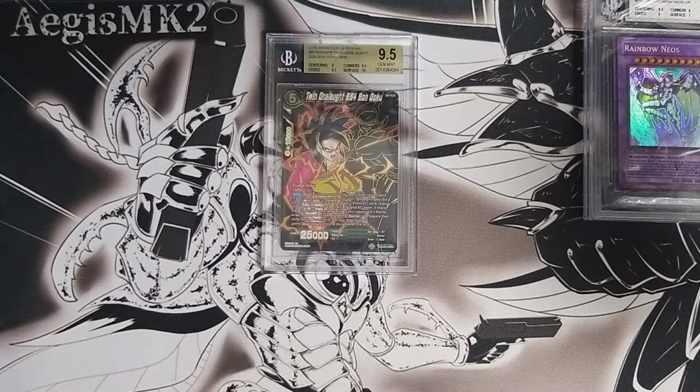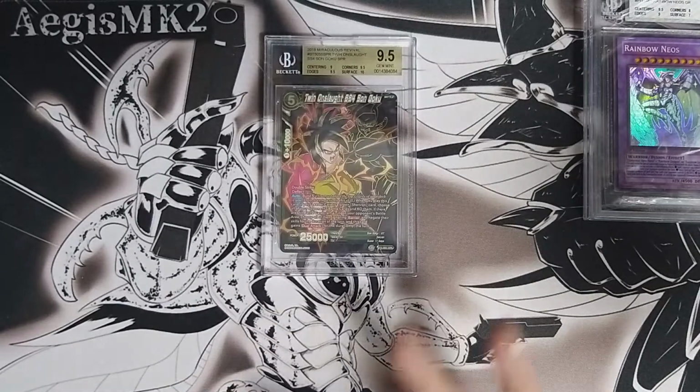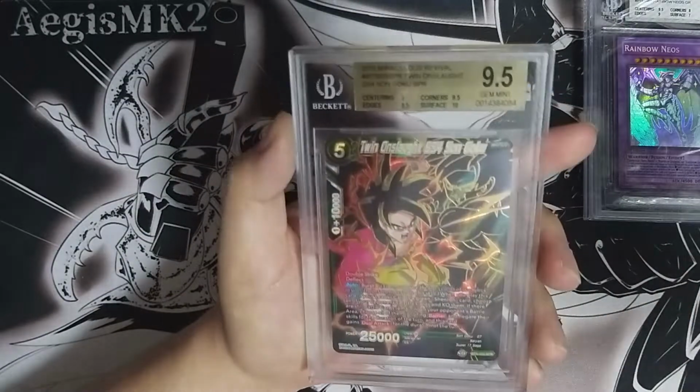Then let's see if I can get a 7 or 8, because this part is so key about the damage, and then it came back as a 9.5. We were all like, hey, what? Why? So that happens sometimes.